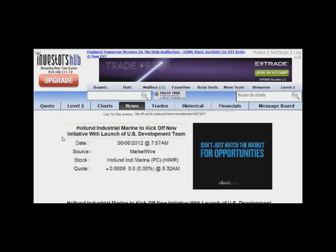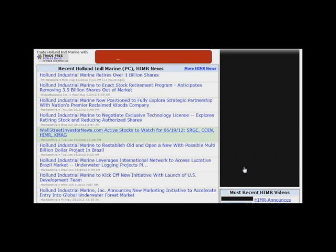With Peter Meyer's mandate to broaden and strengthen underwater forest and mining concessions and partnerships, we took immediate action in forming the U.S. Underwater Forest Project Development Team. All right, so they formed a team within the U.S. there. And also a major market and potential market for HIMR is the Brazil market.